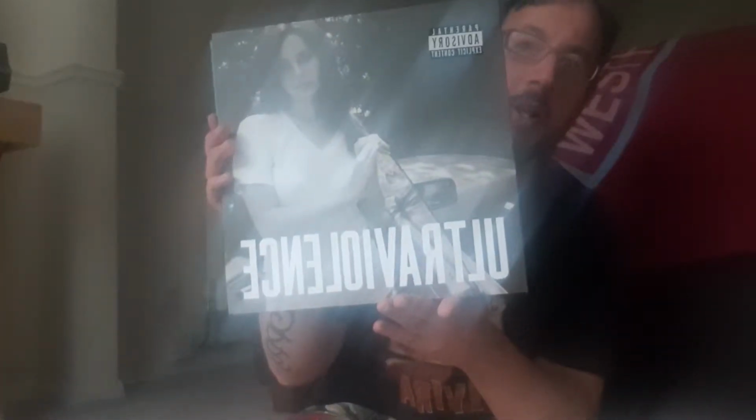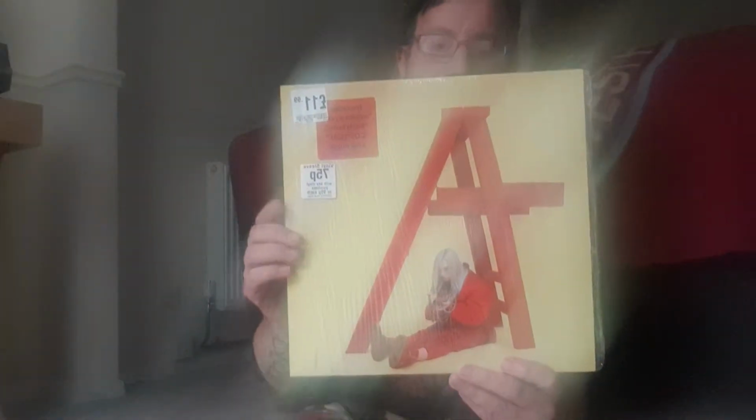I've got some stuff off Amazon, eBay, record shops, car booties, things like that. I've got Lana Del Rey's Lust for Life album, Ultraviolence by Lana Del Rey, the Billie Eilish EP, and I also got her new album as well, which is on yellow vinyl, which is really nice. That's a peach kind of colour. These are all from like HMV, Amazon.